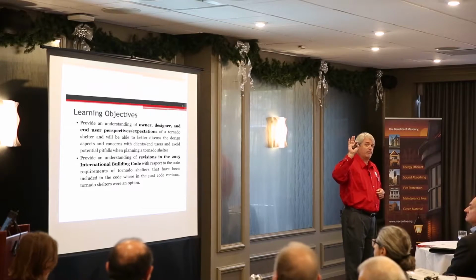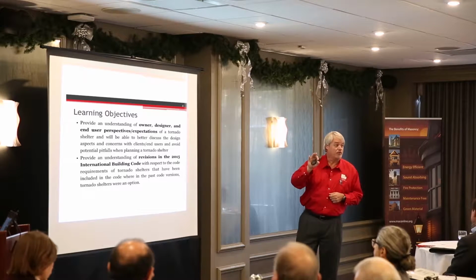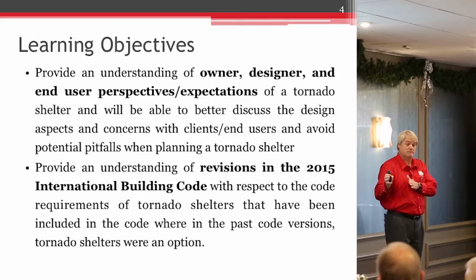Everybody aware of the ICC 500? It is a code standard for hurricane and tornado shelters. It is a part of the code in the 2015. It was also put in as part of the 2009. We'll see that here in a minute. But it's a code. It doesn't tell you how to do it. It tells you what the results should be.